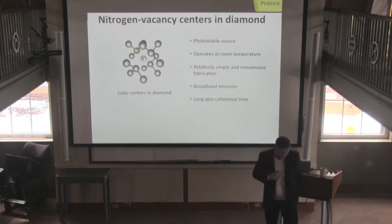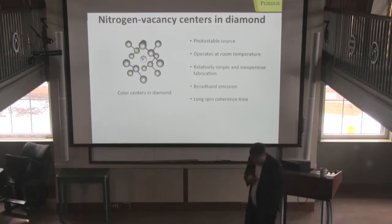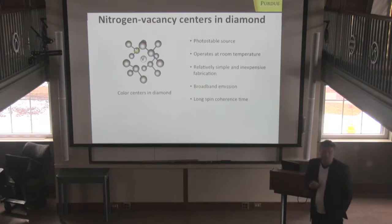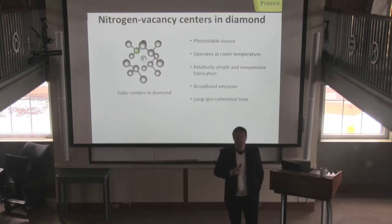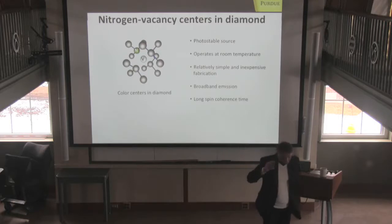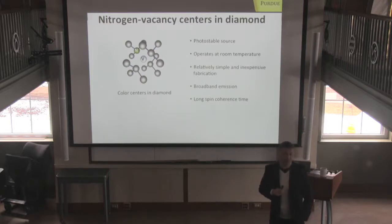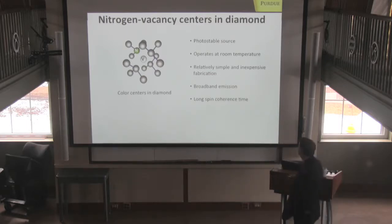It's a very stable source, which is very important, as opposed to many other light sources, quantum dots, many molecules. This is quite a stable source. It operates at room temperature, which is very important. And even at room temperature, you have this very long coherence time in the spin degree of freedom, which is, of course, very important. And eventually, the idea here is to write these qubits and read them out with single photons. And for that, you would need an efficient single photon source, and that's actually a specific application I will try to address in my presentation.